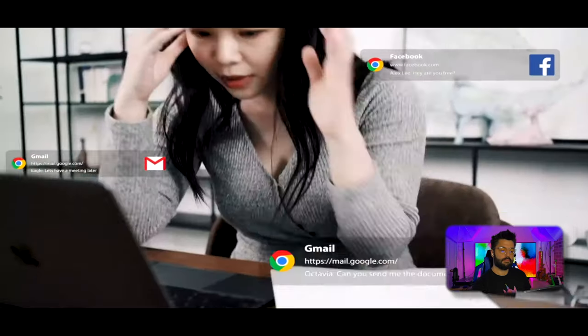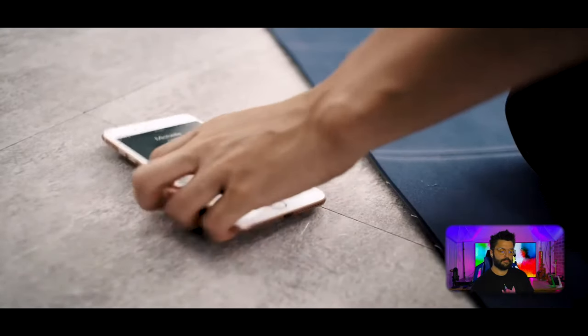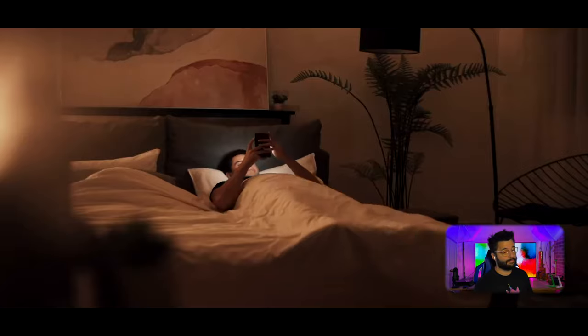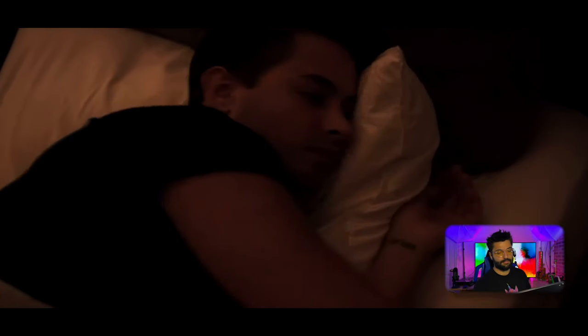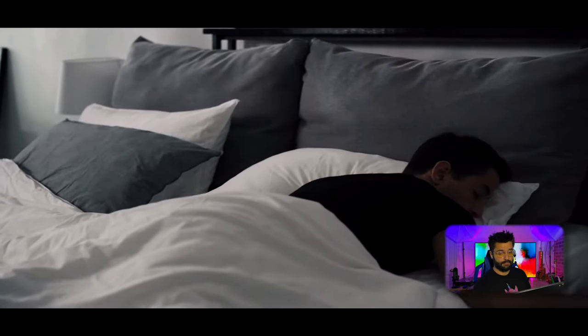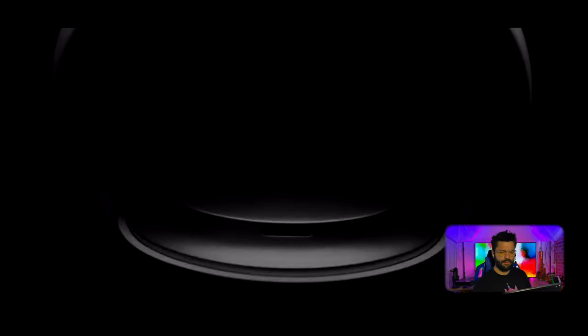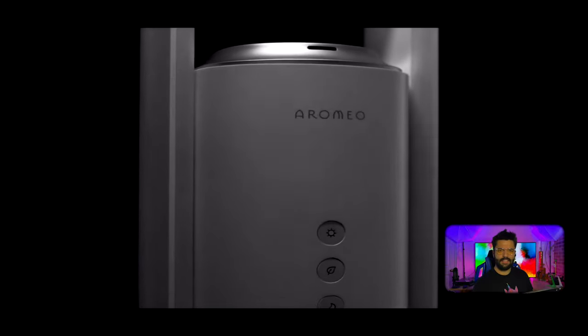We know how hard it is to get things done in today's world. When you're trying to focus, there are noises and emails, notifications. When you're trying to wind down, endless scrolling through your feed and racing thoughts when you're trying to get a good night's sleep. No wonder we often find ourselves tired, unmotivated, and just not winning in life. So, we created Aromeo Scents.